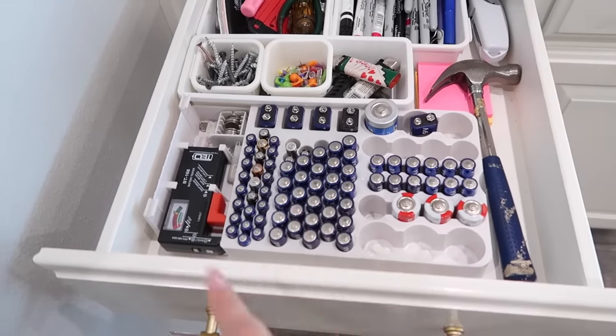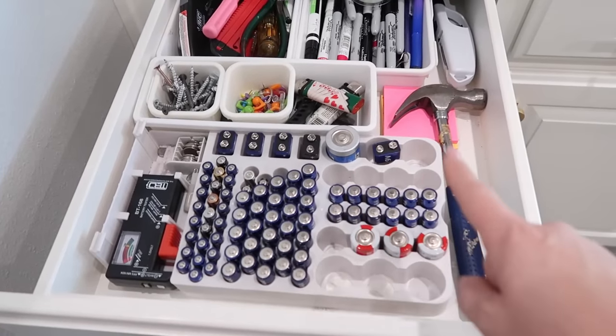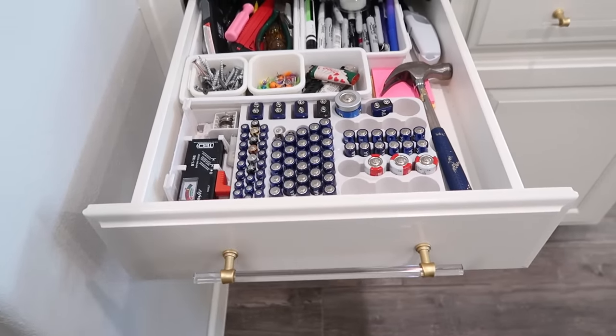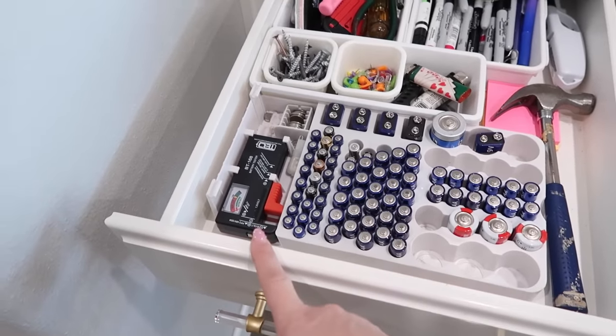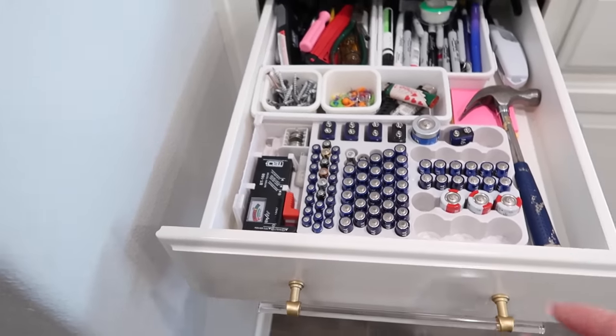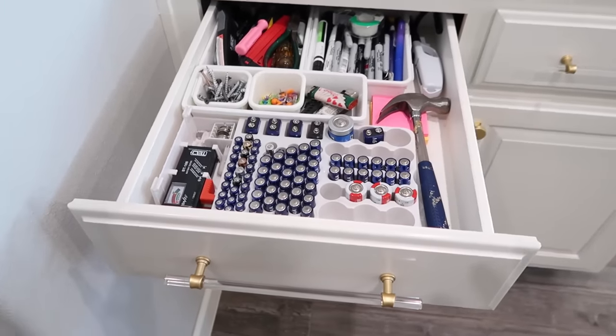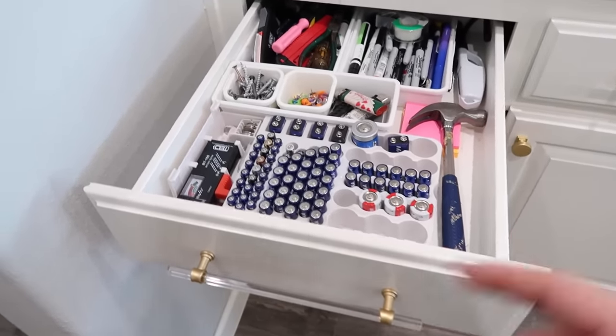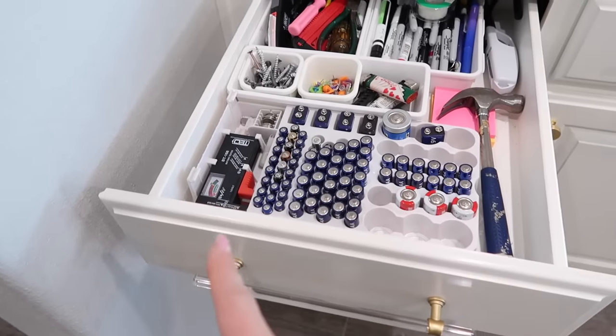But I love that you can see all the batteries you have. You can see the ones you need to get, so you don't have to dig through a bag or a jar of them. It also has a battery tester. So say your remote or a toy or something like that stops working and you don't know if it's the actual product or it's the battery, you can just take the battery out and test it in that.